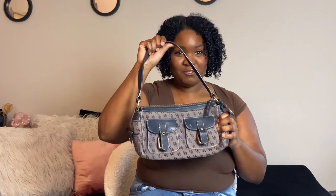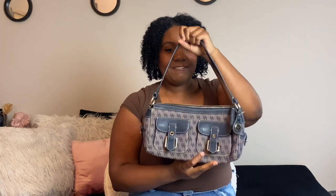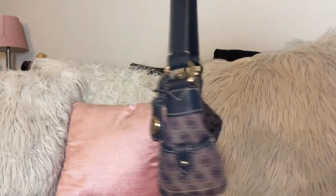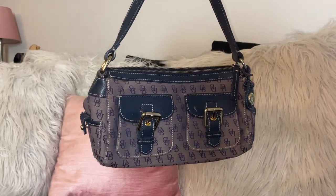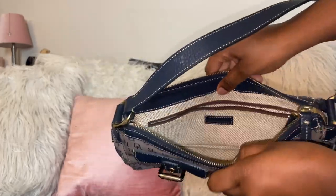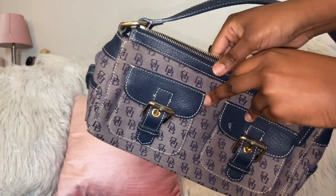Speaking of Goodwill, I found something that I have been searching for months. I wanted a Dooney and Burke bag for so long and I finally found one at Goodwill. Again, this one was like $2.50 or $3, something like that. I shop at the Goodwill outlet sometimes and I'm obsessed with their stuff. You kind of have to dig to find all of the little gems, but when I found this, I snatched it up so fast. This is authentic, it is real, and it's vintage.